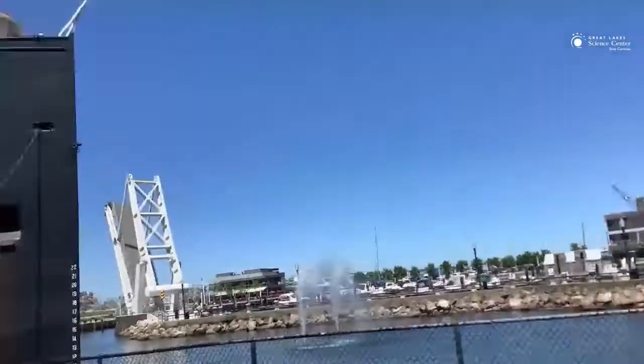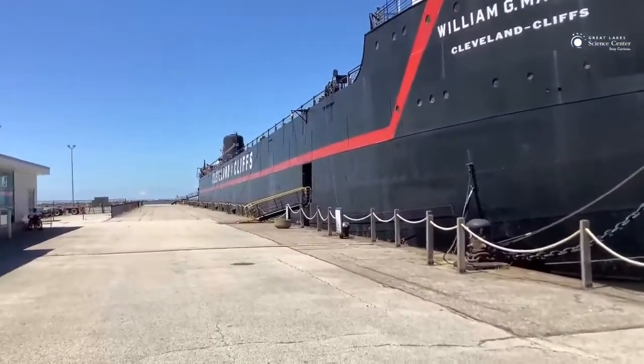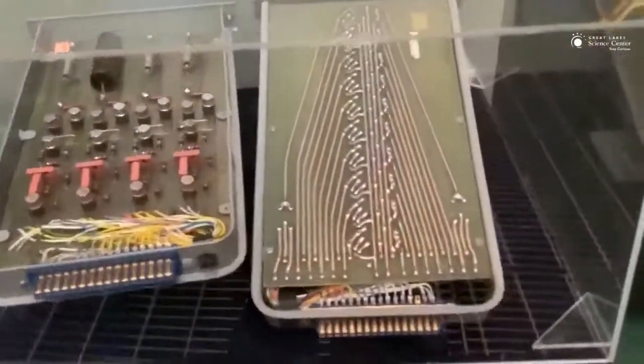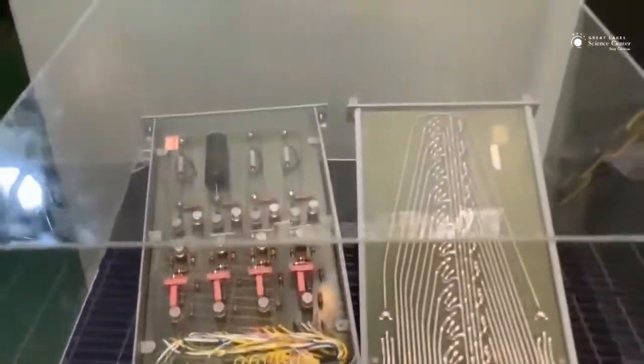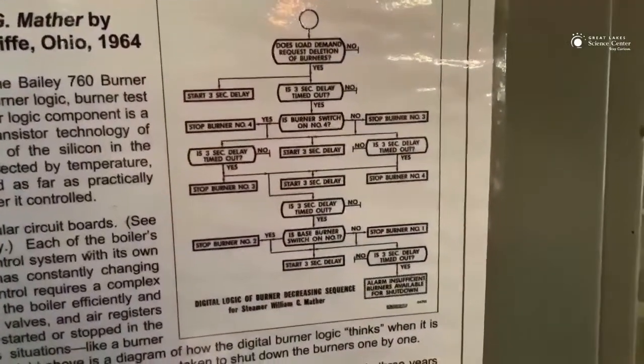Speaking of coding and automation, the Mather is a really impressive piece of engineering. And on the Mather is a 1964 computer, the Bailey Logic Cabinet. It is in the engine room, and it was pretty simple logic. In fact, a solar calculator nowadays probably has more processing power than this cabinet, but it was used to regulate pressures and temperatures in various equipment in the engine room. You can see the logic and you can see some of the classic circuit boards that the logic cabinet used. They were hand soldered. Very impressive piece of engineering there. The Bailey logic cabinet on the steamship William G.